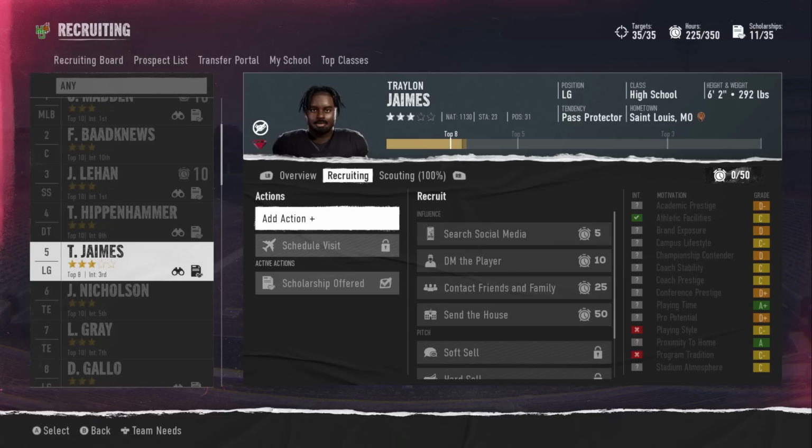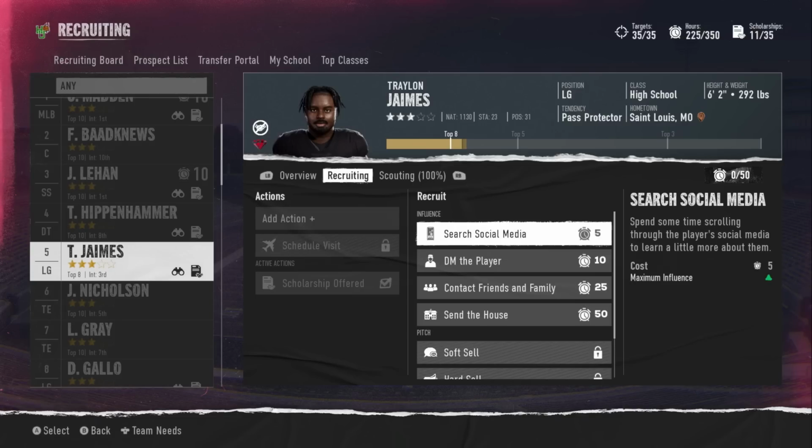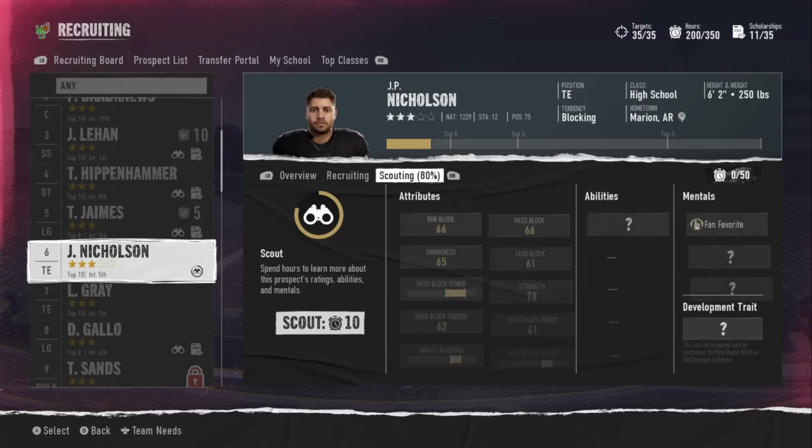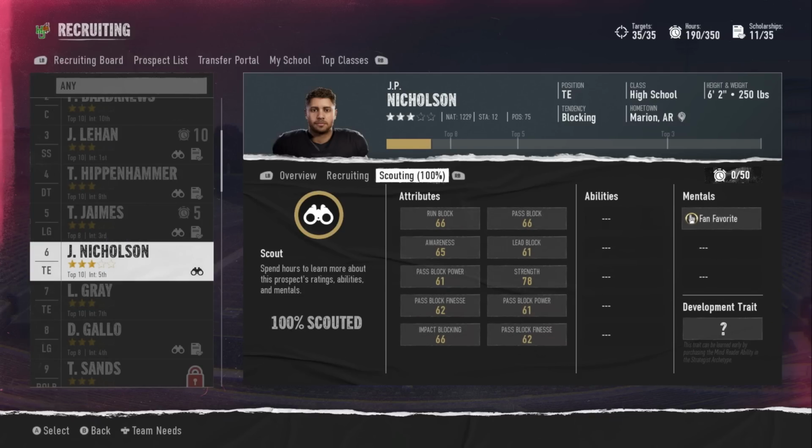I think I might want to spend some actions on him to improve this offensive line. I think for him, we'll search his social media for now. We're going to scout tight end J.P. Nicholson. He's a 3-star for sure. He is more of a blocking guy, but his blocking skills don't even look that good. I think I'll pass for now because he just doesn't seem like he's actually a 3-star.